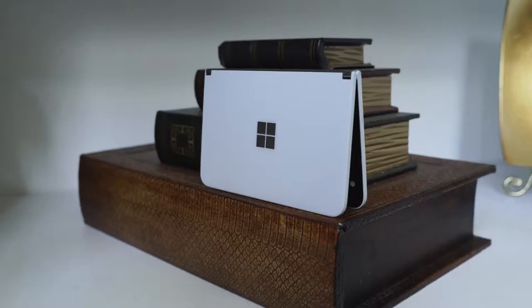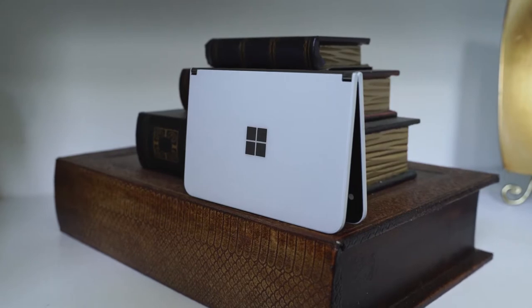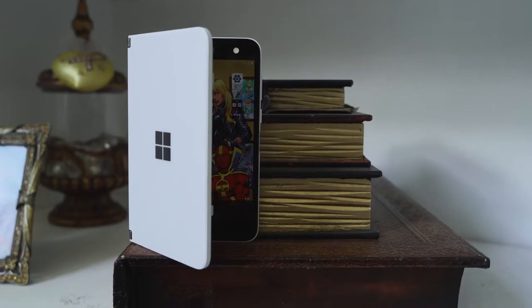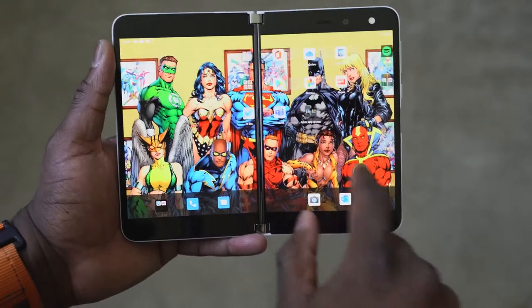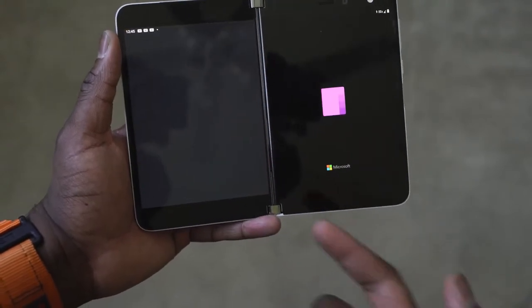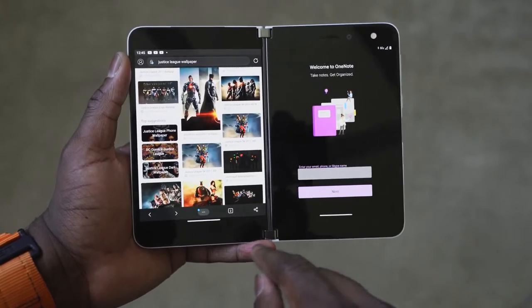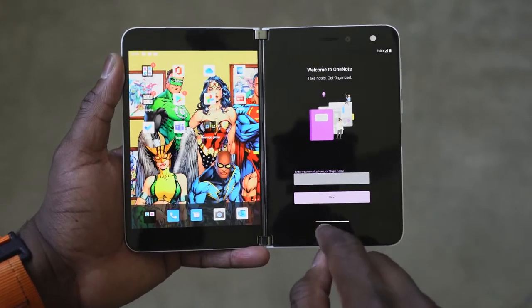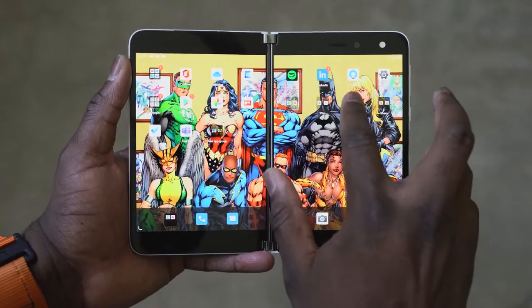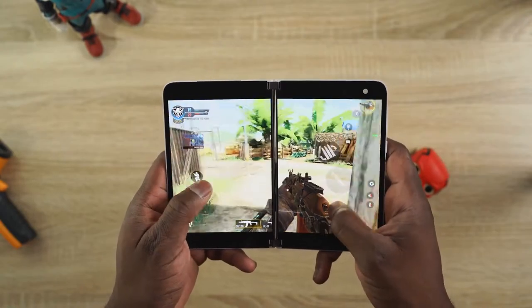Now, this video is all about gaming, right? That's what we want to see. In terms of gaming specs, we're looking at the Snapdragon 855 processor, 6 gigs of RAM, a 3,570 milliamp battery, and a dual display. So 5.6 inches each, and spanned together, it's about 8.1. Now you're going to ask, can you actually game with the entire display together? Having an 8.1 inch display, yes, you can.